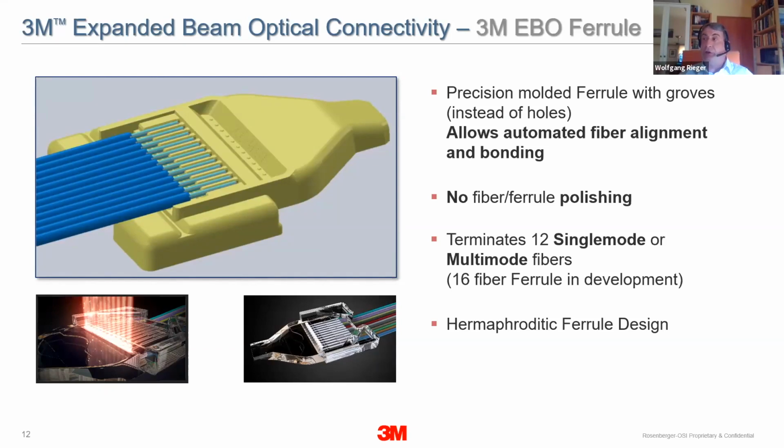As was already mentioned before by Duane, the EBO ferrule is today available for 12 single-mode or multi-mode fibers. A version for 16 fibers is in development. Among many others, the EBO ferrule thus offers two main advantages. First, it realizes an absolutely new optical principle with highest precision. And second, it allows the possibility to automate the termination process to an extent that was until today, in the case of fiber optic connectors, not really possible.